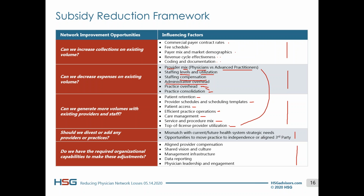What we generally find is there's a lot of opportunity for improvement in that space, which relates back to how well we use advanced practitioners, and how well we promote access. So all these things are tied together. The question we often recommend clients ask, and that we've not seen a ton of tolerance for historically, but we suspect there'll be more tolerance for going forward, is: should we be actively divesting providers or practices?